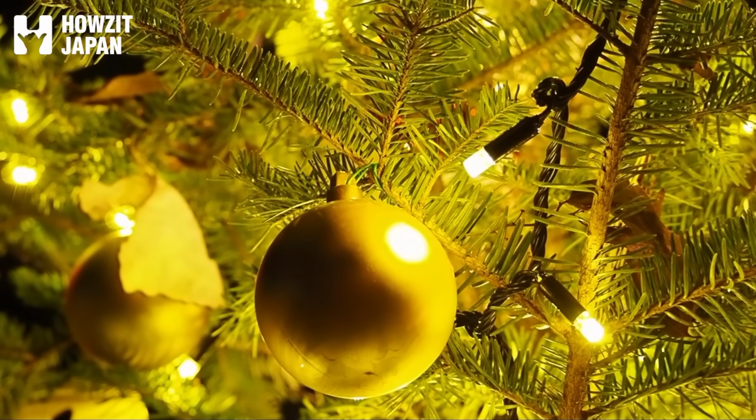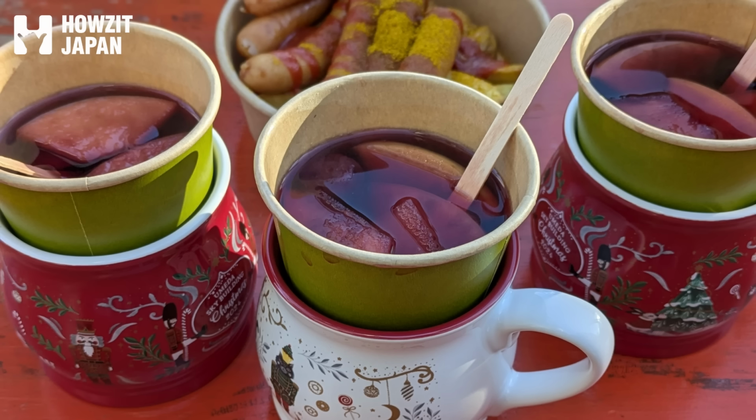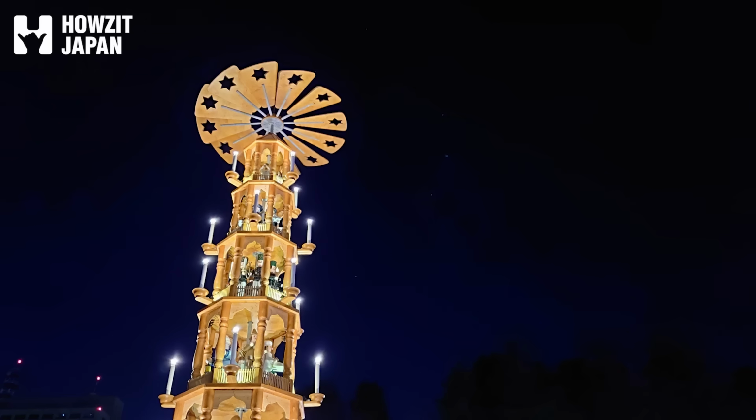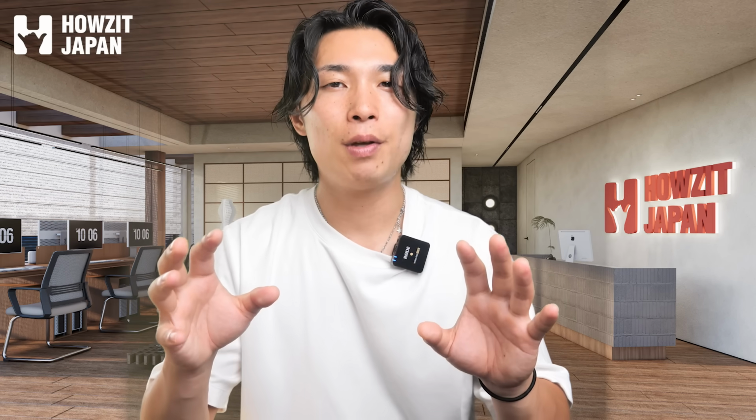In many areas, Christmas markets also start in November, with hot wine and snacks in your hand. Your night will feel even more special. So if you combine autumn light-ups and city illuminations, your November night will be double the fun. And if you want an even more wintery experience.